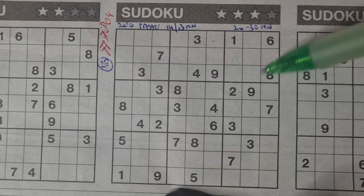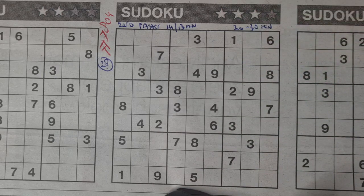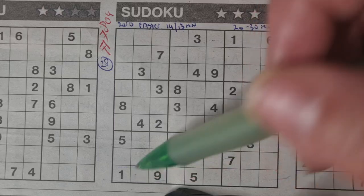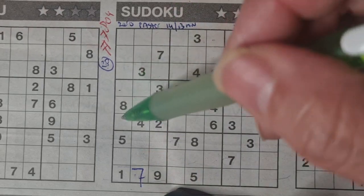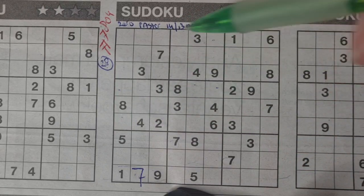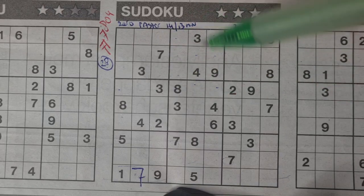How about a lot of 7s or so. 7 in this row, 7 in the row below. So last row, only place left for the 7 should be there. I need a 7 here. Need 7 there. 1, 2, 3, 4, 5, 6 missing numbers in this big square. One of the missing numbers is 7.